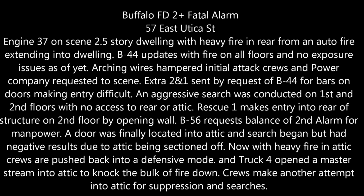An alarm of fire, report of a house fire at 57 East Utica, near Michigan. Companies responding: Engine 2137, Engine 2, Ladder 6, Ladder 4, Ladder 2 is a fast team. Rescue 1, F20, F40, F9, F11, and B44 respond. Companies going to 57 East Utica. Put your radios on channel 2, timeout 207, Buffalo Fire.